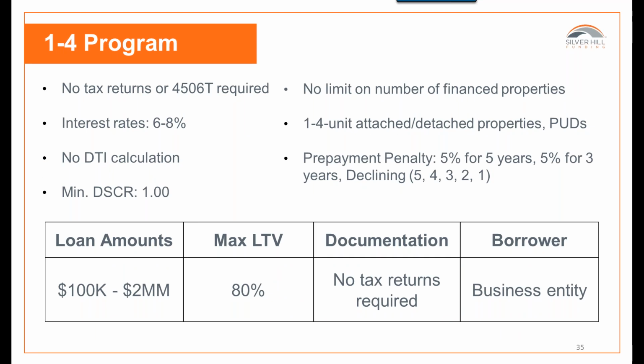And finally, our 1-to-4 program, this is just as competitive as our commercial stuff. On these, we go down to a debt service of 1.0, which is aggressive. There are a lot of investors chasing this business out there today, and we do a fair amount of them as well, albeit it's not our main product, but we end up seeing a lot of these 1-to-4s and close. Oftentimes, we're closing 2 and 3 and 4 properties for the same borrower.